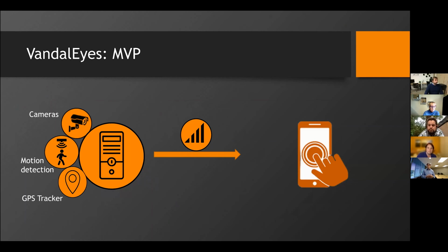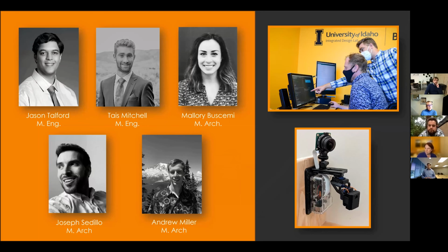And this controller will be capable of sending motion alerts, live video, and GPS to the contractor's phone as it happens. We believe this is an excellent solution that leverages existing technologies to their best effect. Our team is uniquely positioned to develop this technology.